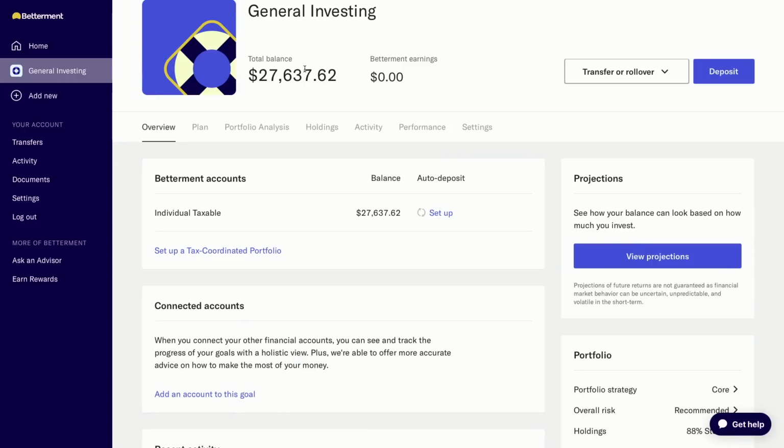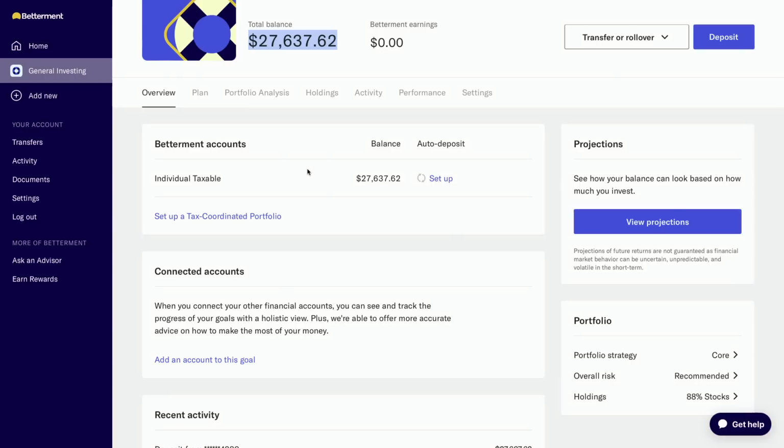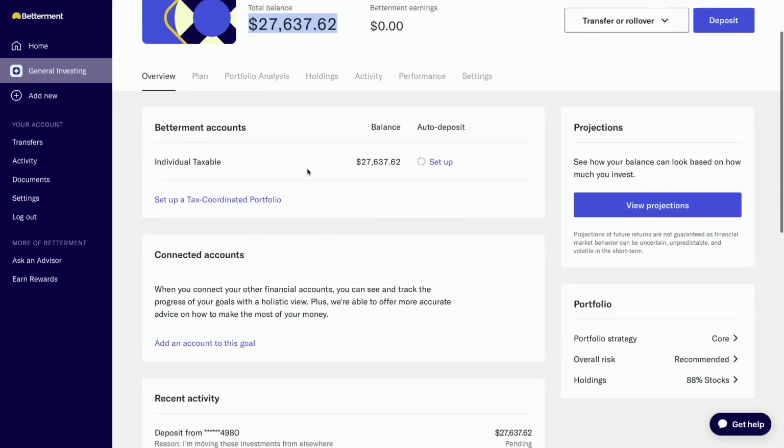You can see this is what it was on the date of our transfer. And so here it is. And there's a lot going on, a lot that Betterment can offer, and I want to walk through a fair amount of it here.